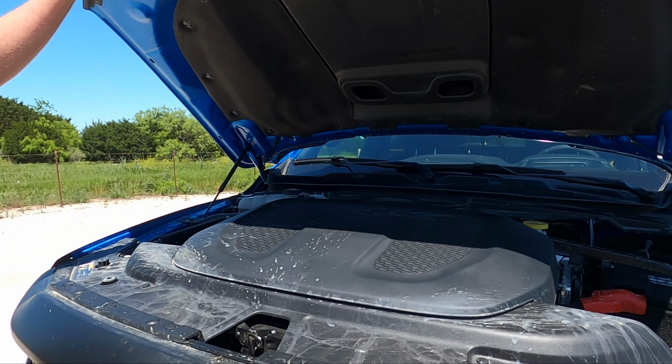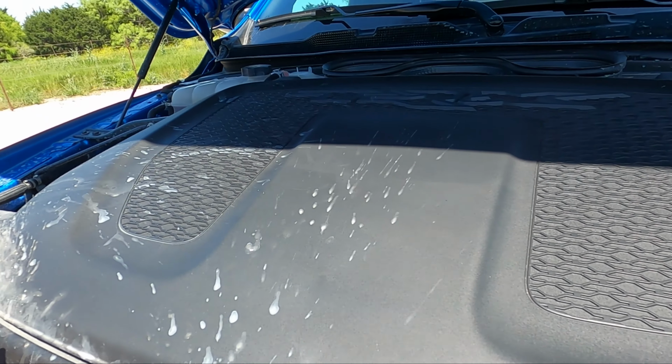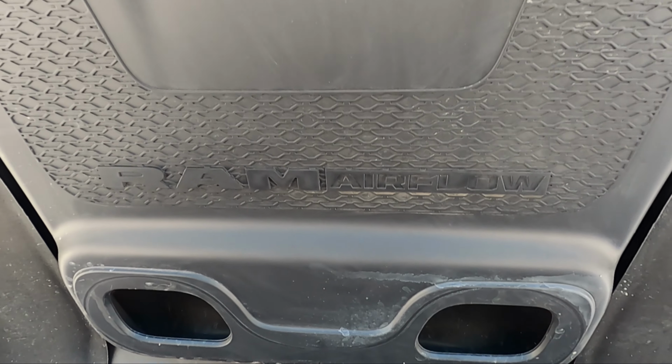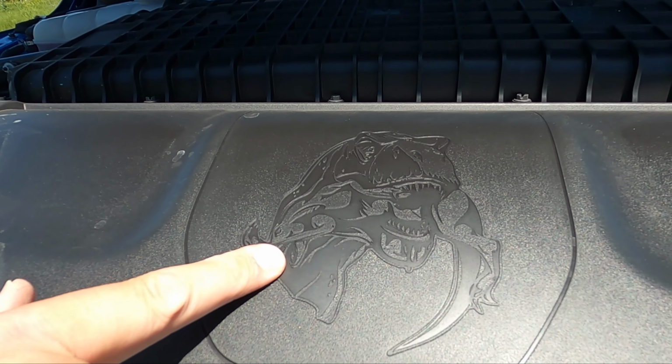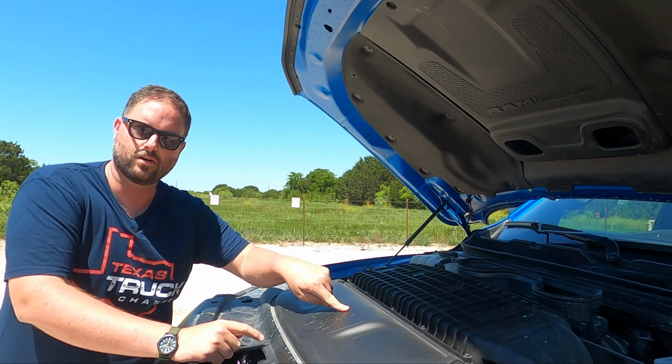Oh boy, wait a minute. There's a Hemi here, right? That's just a cover. Don't worry, it's hiding in there. Okay. Right there, you see that? That's the nostrils that go into this big air box. I'm gonna pop this off and show you some Easter eggs. If you didn't know about dinosaurs, that's a T-Rex, which TRX could be called T-Rex.